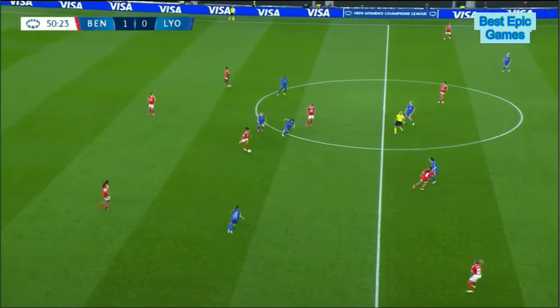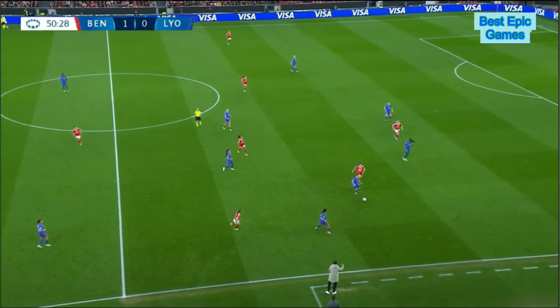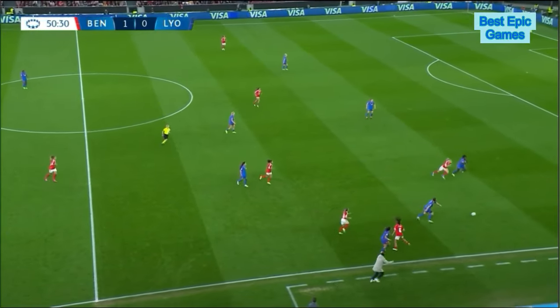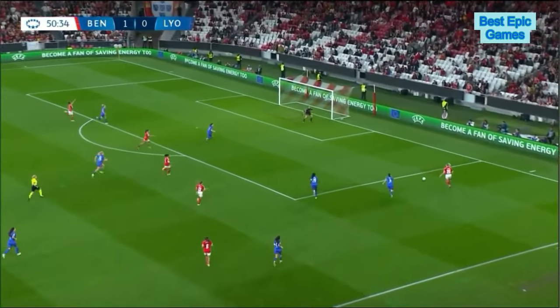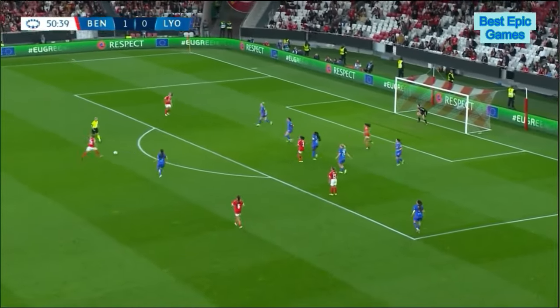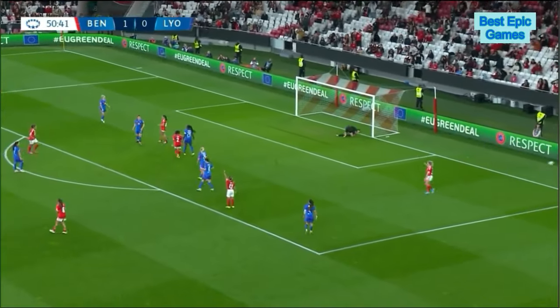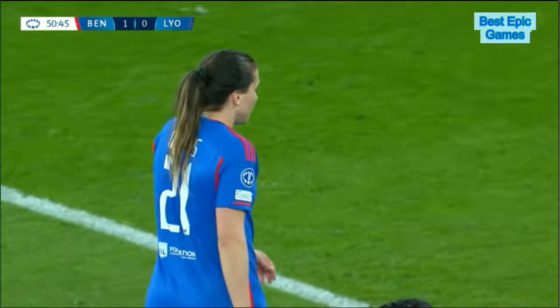Dropping, skipping away from Le Sommer. Alves' intentions read by Davidson, and Davidson now doing the same, who gets there ahead of him. Mark, sirens blaring here for Lyon, and the arrival from Gaspar deflected. Gilles wide. Oh, it was begging to be thunderstruck.